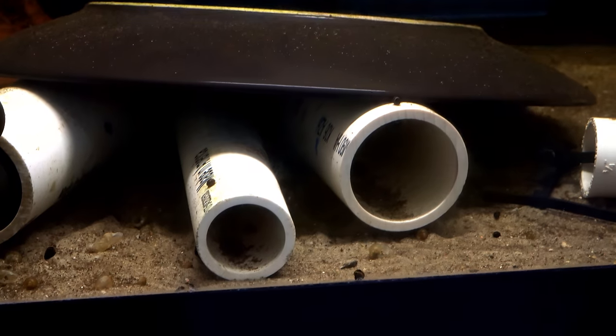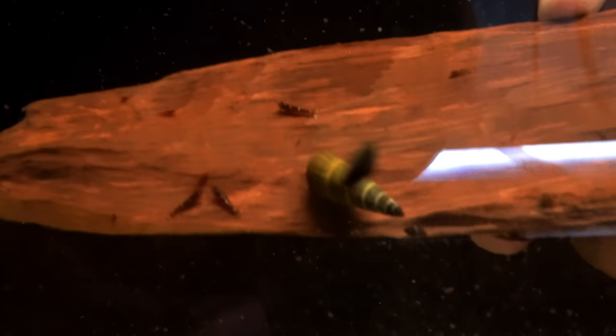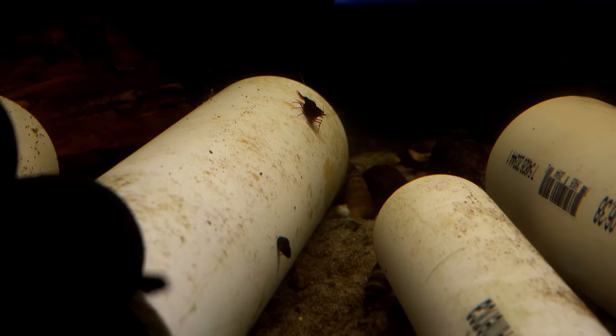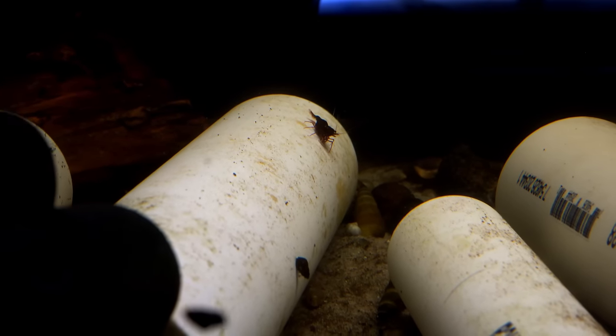There's some shrimp in here. Hopefully I can show them to you. They're another species of Caridina shrimp. Just a few of them. These are the Matano red shrimp from Lake Matano. Just starting with a few, trying to build a colony up. Is she buried? I think she's buried. Looks like it. Beautiful. That's what we want.